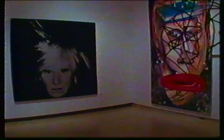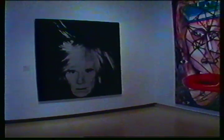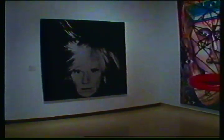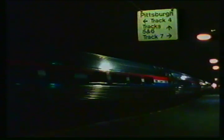Andy Warhol is one of Pittsburgh's native sons. His work is respected here, and many of his pieces are housed in a museum dedicated exclusively to his work. Pittsburgh is an important American city, and one of the stops on the Broadway Limited as it makes its way west to Chicago.